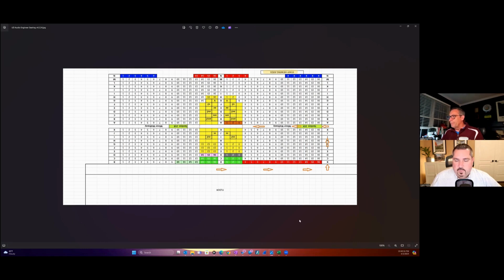And then the other part that you'll have access to here is that row of seats that's right off the floor, Mark, all those red seats down at the bottom, 4 through 16. Is that correct? That's correct.